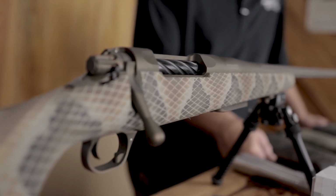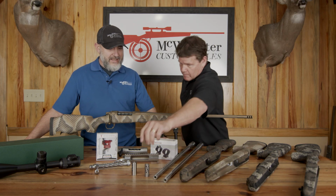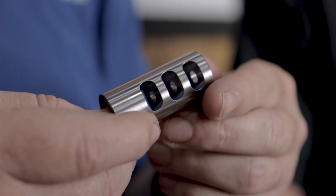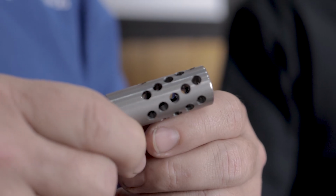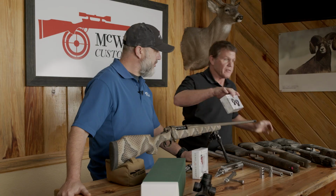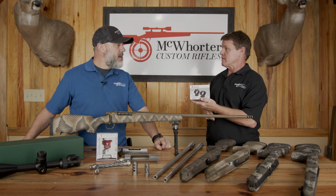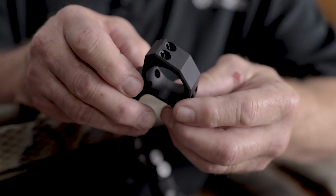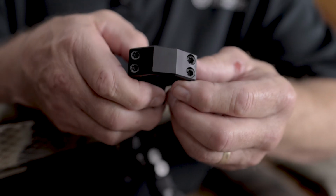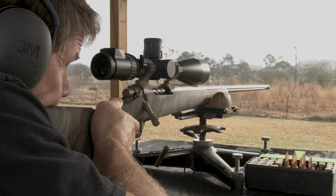Next parts of the puzzle, we put a muzzle brake on most of them. Hawkins makes us great muzzle brakes. That 3-port is great for prone shooting or anytime you're gonna be close to the ground. Our mounts, Hawkins makes some great mounts. These are the best. That's right. I mean, 25 MOA, 0 MOA, they're lightweight, they're sturdy, they're pinned to all of our actions. They're the greatest thing there is.